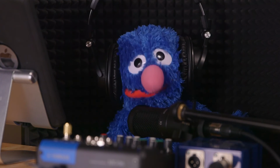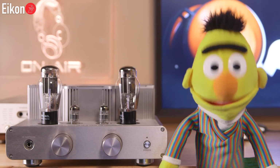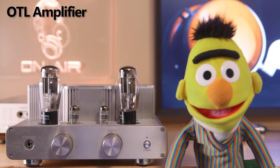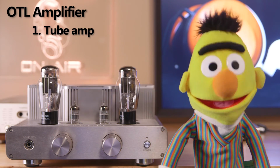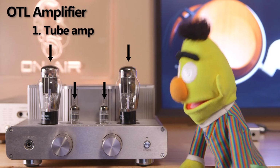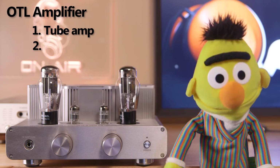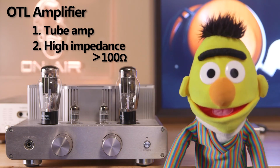What is an OTL amplifier? I don't want to go into too much detail about amplification in this video, but for now, just know that an OTL amplifier means two things. One, an OTL amplifier is a type of tube amplifier. You see these things here that look like light bulbs? These are called vacuum tubes. And number two, an OTL amplifier works best with high impedance headphones. That means greater than 100 ohms.